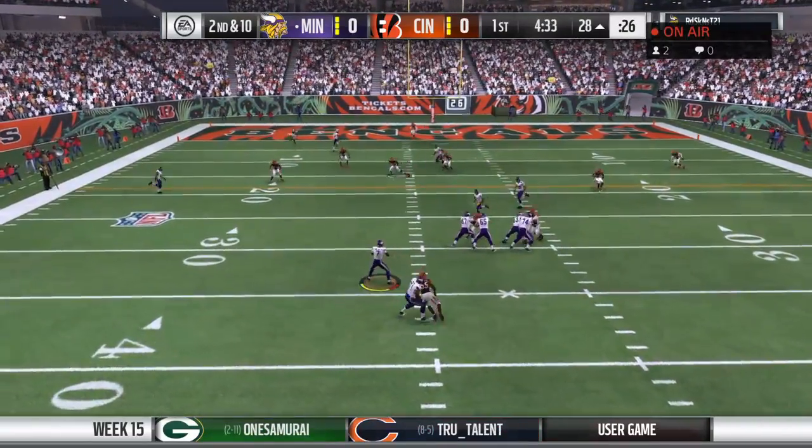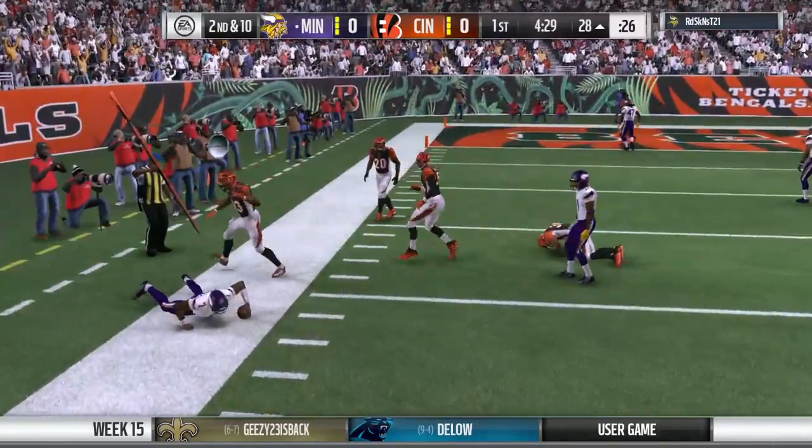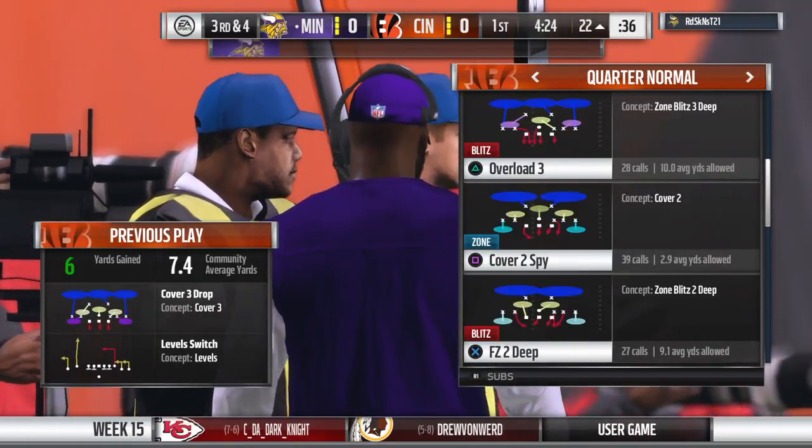Now he'll look to throw here on 2nd and 10. Forced out to his left. And he slides to avoid the hit. Give him 6 on the play, and they're going to face a 3rd down.